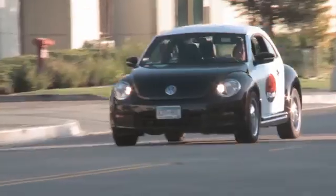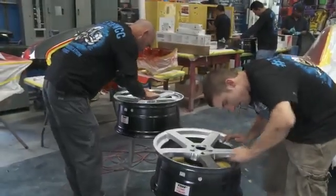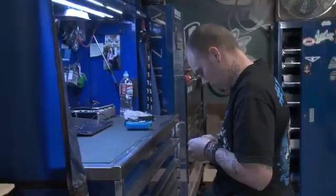Then I got another call saying, hey, that looks great. Now we want you to do a Geek Squad bug to match this car. So we ended up bringing the bug in and came up with a design. The guys really killed it on this one. I think it turned out amazing.